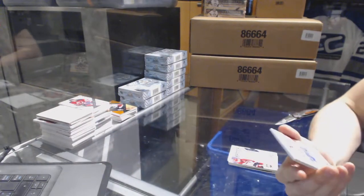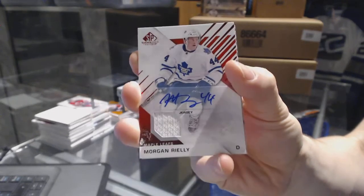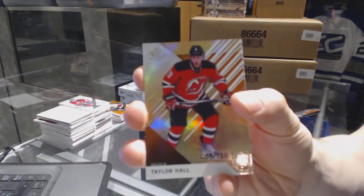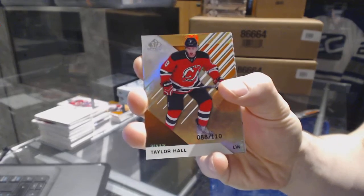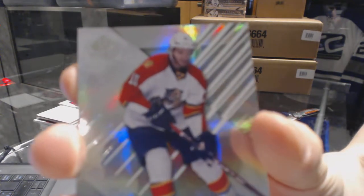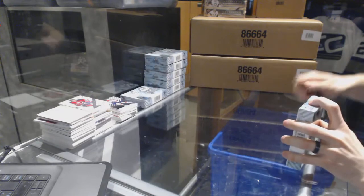We've got a base jersey and autograph for the Toronto Maple Leafs, Morgan Riley. We've got a base orange rainbow number to 110 for the New Jersey Devils, Taylor Hall. And a base rainbow number to 223 for the Florida Panthers, Jonathan Huberdeau.